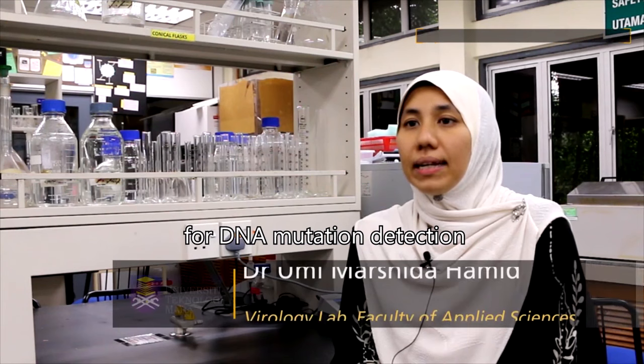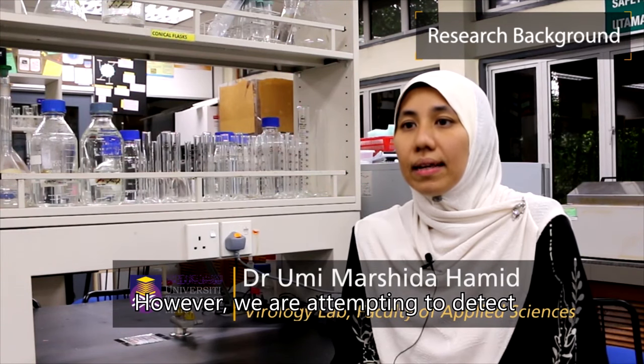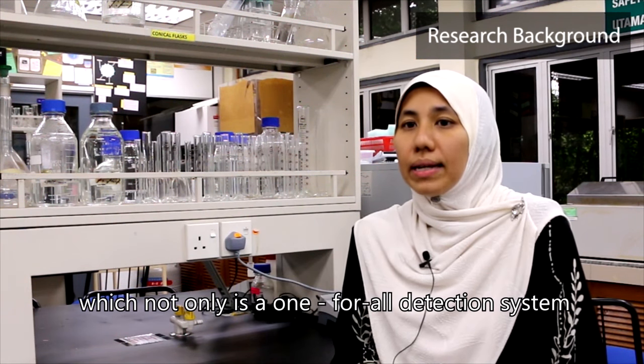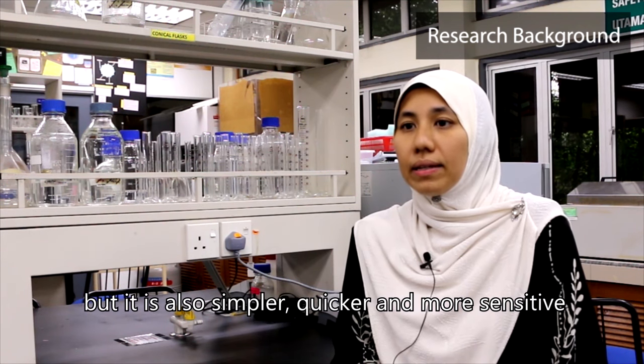The classical method for DNA mutation detection is by polymerase chain reaction and electrophoresis. However, we are attempting to detect using nanobiosensors, which not only is a one-for-all detection system, but also simpler, quicker, and more sensitive in detecting DNA mutation.